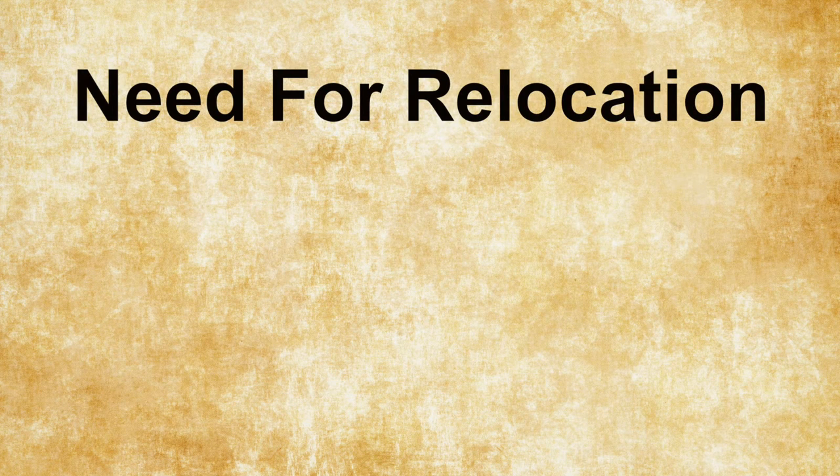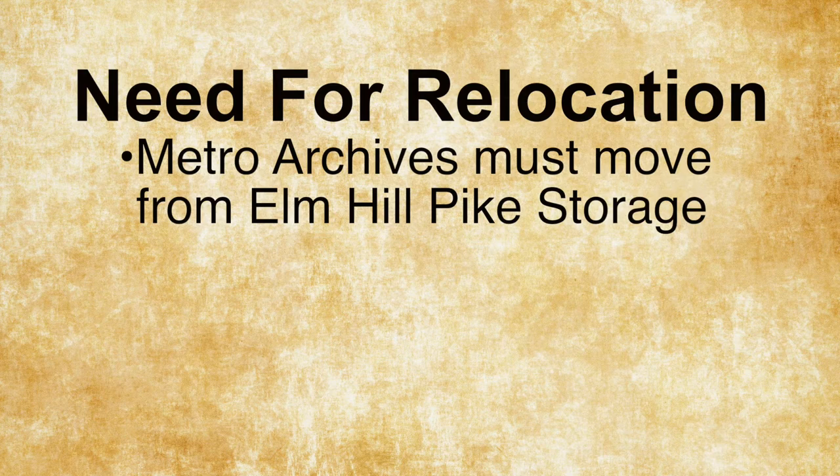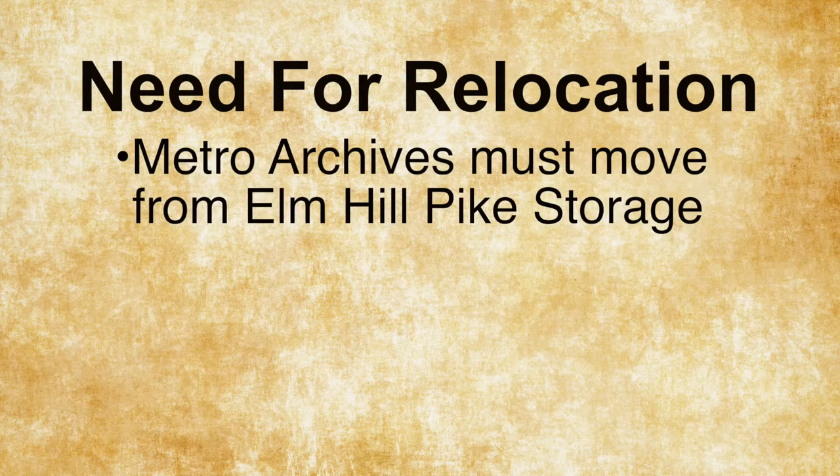From the beginning of this discovery process, we were all in agreement that the first objective was to relocate the collection. There are two primary reasons for this. The first being, Metro Archives will no longer be using the Elm Hill Pike facility for storage. This is absolutely the perfect time because we've got to move out of this building. And so moving out of here is going to be some of the impetus to pull out those collections and start the conservation process.